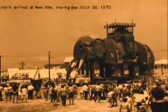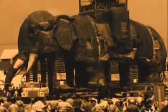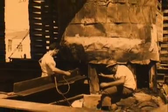The bizarre One Pachyderm Parade begins at 9 a.m. on July 20th, 1970, and ends 7 hours later, with Lucy safely tied down in her new home.